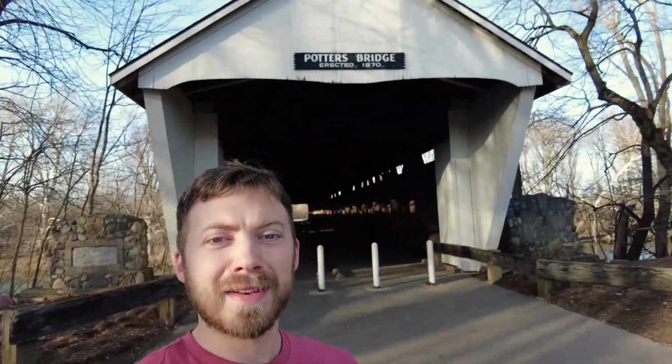Well, there you have it. That is Potter's Covered Bridge in Noblesville, Indiana. Really decent sized covered bridge.